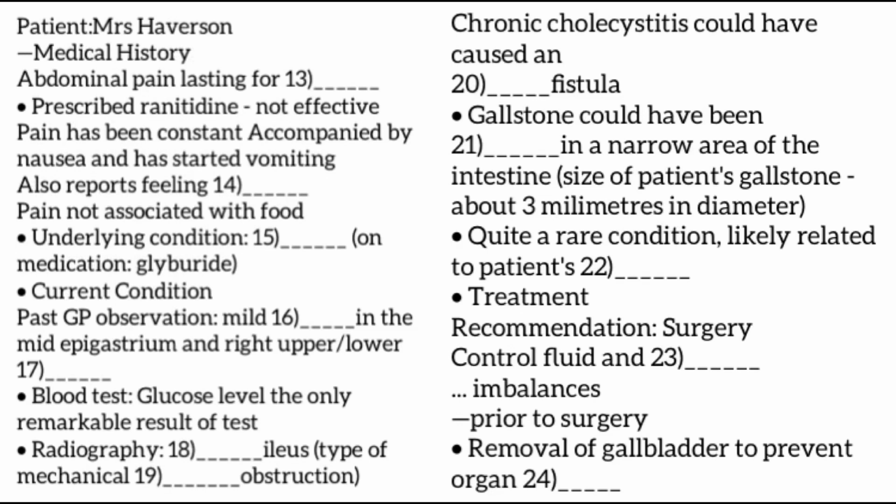Have you experienced any pain after eating? No, the pain does not seem to be related to eating. It has been pretty constant over this last week. Okay, and you have diabetes? Yes, I was diagnosed several years back. I take glyburide for my diabetes.